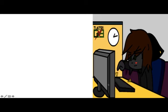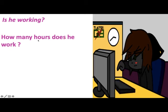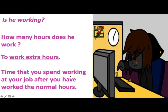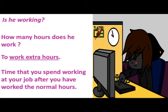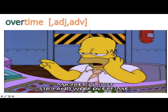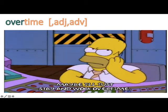Look at this girl. What is she doing? Is he working, the boy? How many hours does he work? So to work extra hours means time that you spend working at your job after you have worked the normal hours. So like us teachers, we can stay sometimes after school. This is called overtime. Okay, to take extra time. Over means extra. So maybe I'll just stay and work overtime because I need to finish my work.